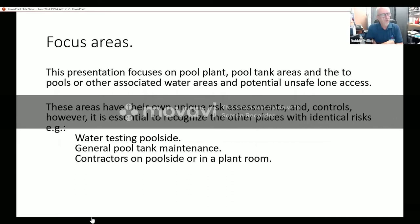I'd just like to start off on the focus areas for lone working. Lone working, I think, is a very underrated and underestimated potential risk to all workers working in certain areas. This presentation will focus on pool plant, pool tank areas, and the pools or other associated water areas and potentially unsafe lone access. Now that's got a wide-ranging remit.